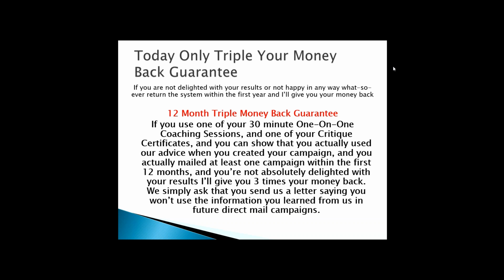If you do both of those things, and you actually mailed something, so take a picture of the item you sent and say, hey Travis, this is going out to 500 people or whatever. Just show me you did something. If that does not work, if you're not satisfied, up to a year, I'll give you 3 times your money back. So what does that mean, Michael? That means you can buy this thing for $300, spend $600 on a test.